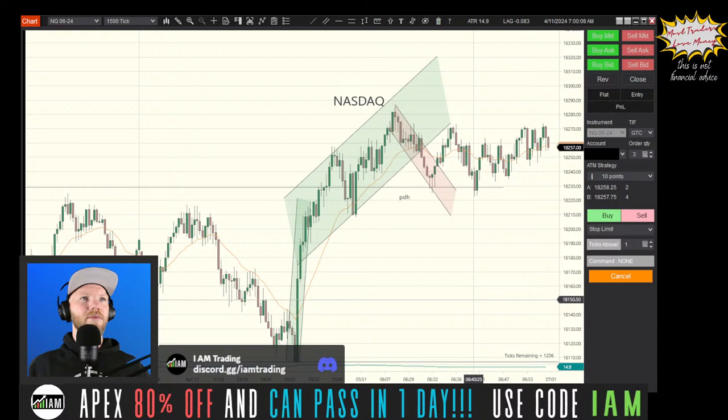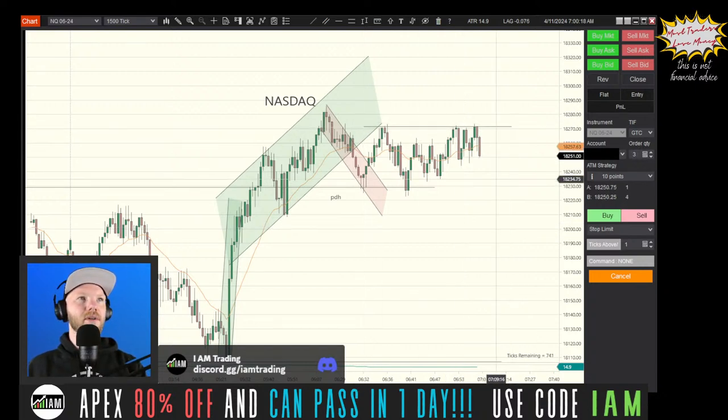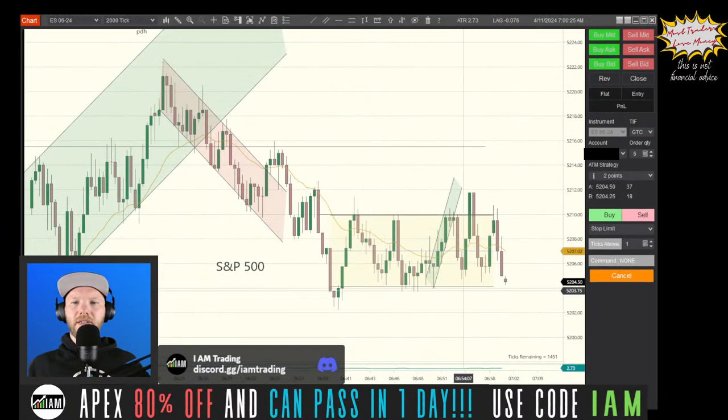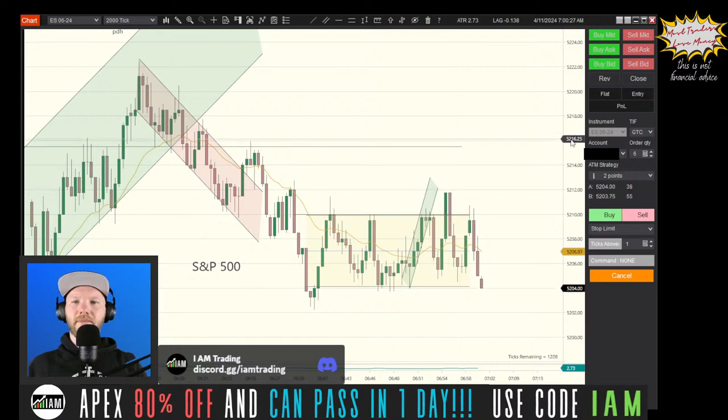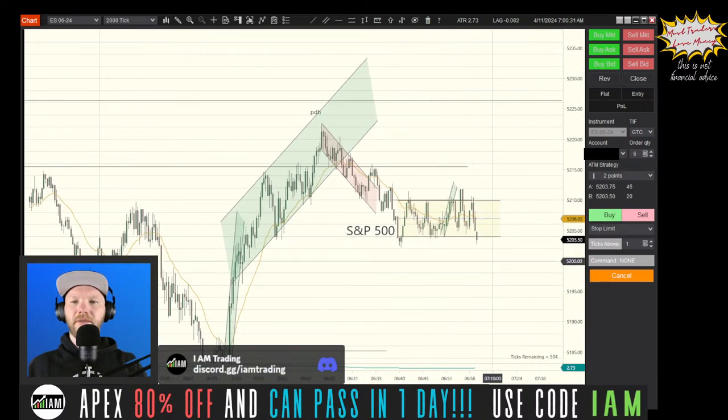Nasdaq still working its way towards that new high in a very choppy, ugly manner. Finding a bit of resistance right there on that swing. Yes, not looking like it wants to get up there. Rejecting off the high of this little mini range, we might get a downtrend that starts to form.